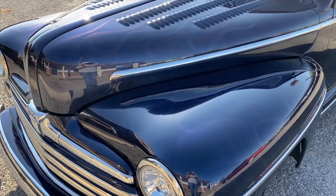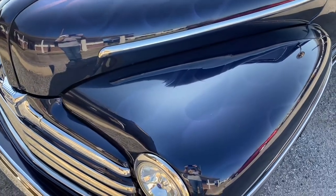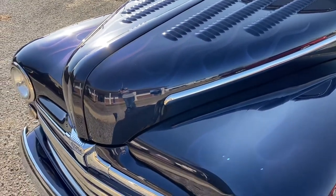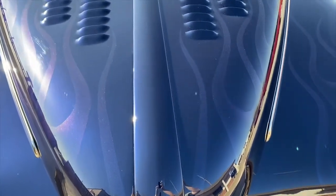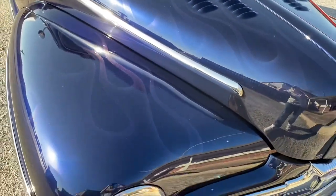Hard to see, but this does have ghost flames painted on it. This is why we're calling it Blue Flame. Definitely one of my favorite parts of the paint job. I love it.